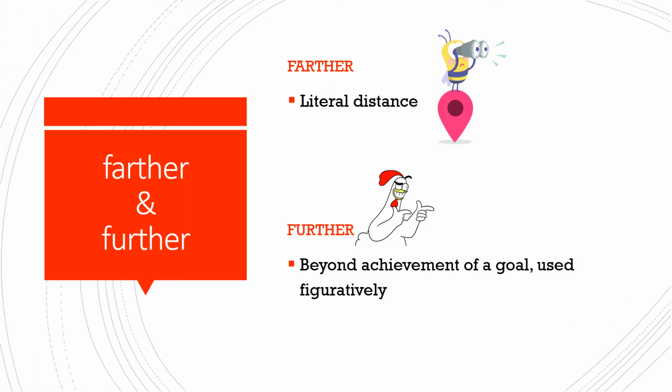Now, farther and further. Oh my goodness, these trip up so many folks. Farther, F-A-R-T-H-E-R, far. It is talking about far, farther. It's a distance that you can measure on a road or anywhere. On a ruler, you can measure whether it's a short distance or a long distance. You can talk about a distance being farther than a different distance, a previous distance. For example, 3 inches is farther down the ruler than 1 inch. Okay, 30 kilometers is farther than 10 kilometers.